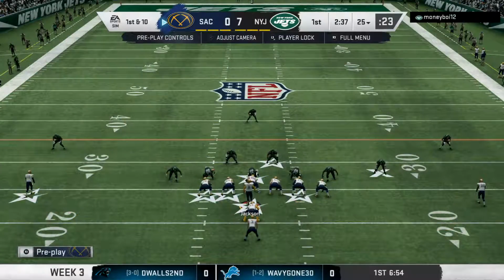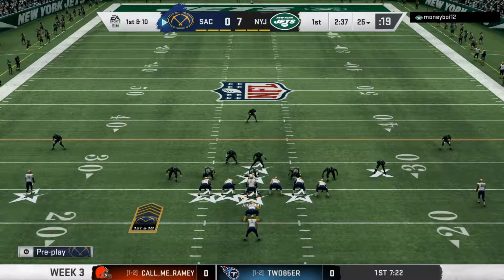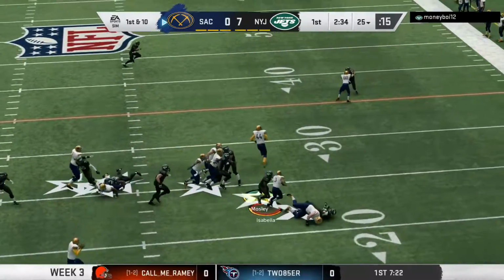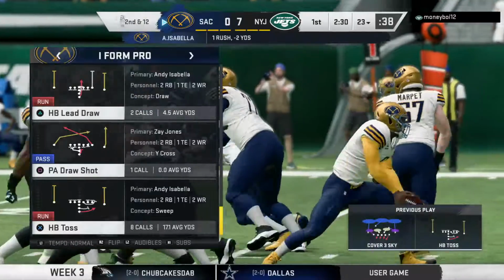On the ready, 54. Mike 54. Check back. Show it. Now they'll run it on the toss. And he will lose yardage here back at the 23.